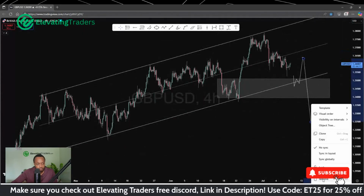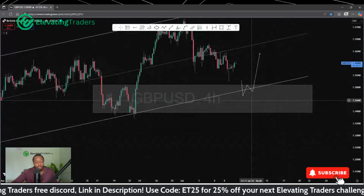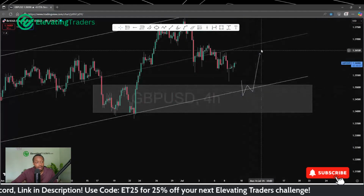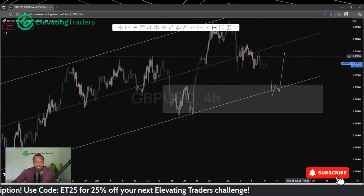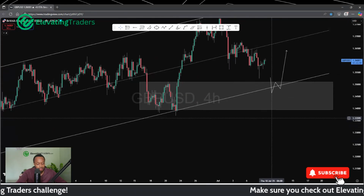So I would suggest if you're on the lower time frames, keep a close eye at 1.35. I think that's a very smart place for a buy and where we could see price potentially rally from as well. So as an intraday trader, that's kind of the areas I'll be looking to try and operate in.